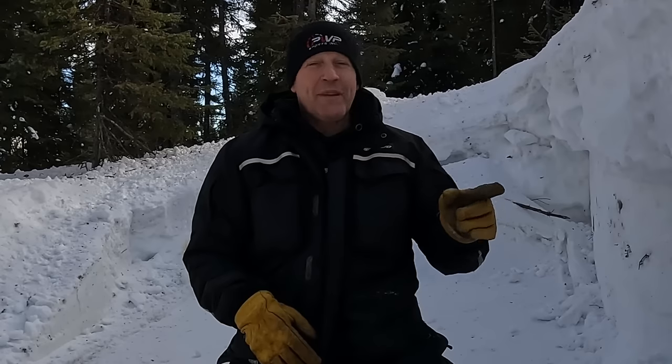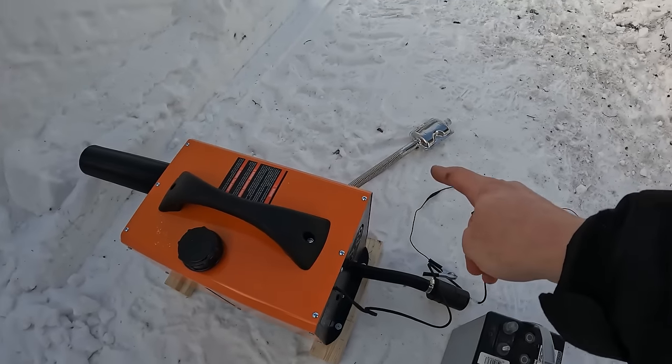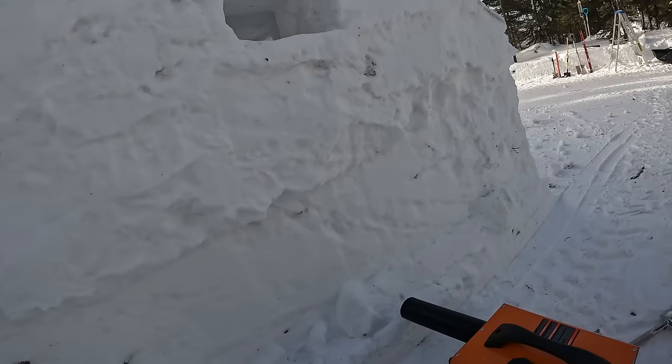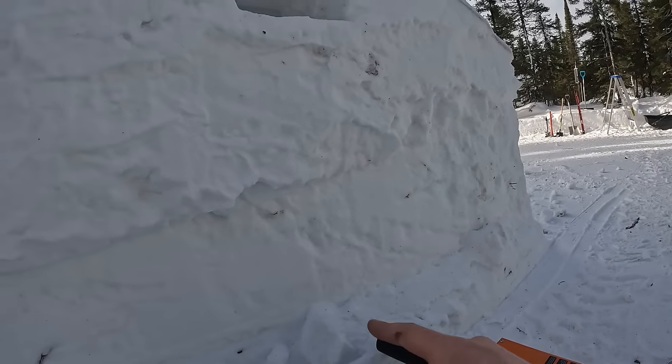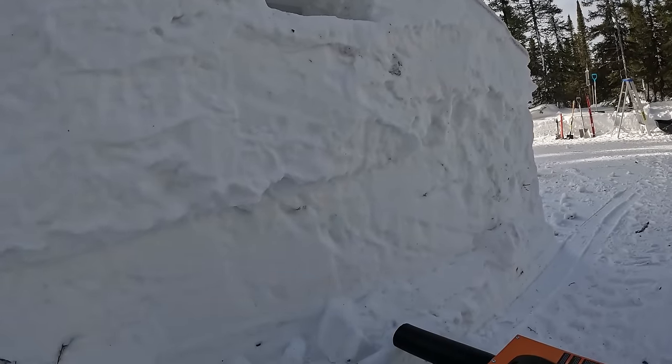So just fire it up, get that door in, and get some heat going. So that's the air intake, that's the exhaust, and that's where the heat is going to be pumped into the ice house there. And I think I'll put the heat right in under this window here, because I'll probably put a table in there afterwards.